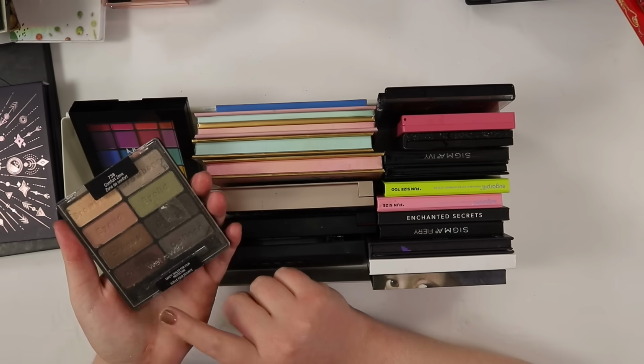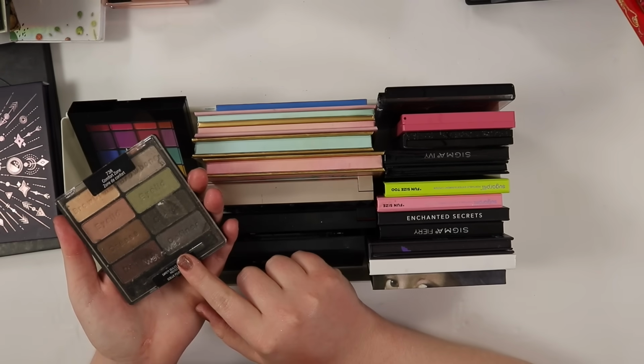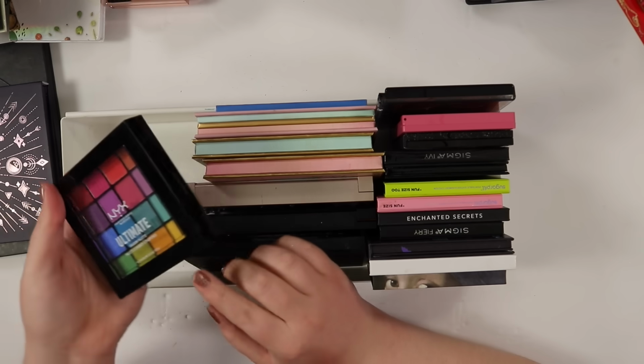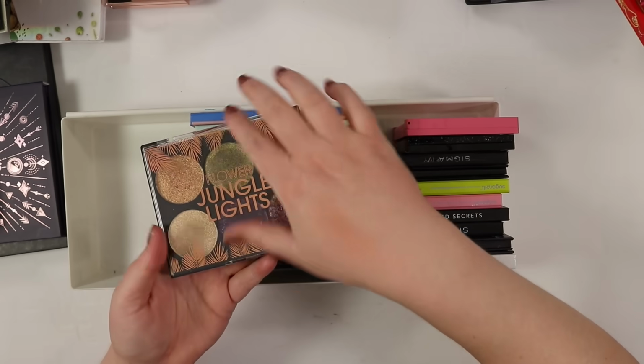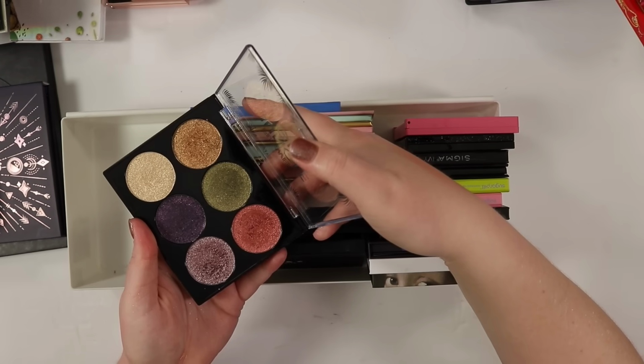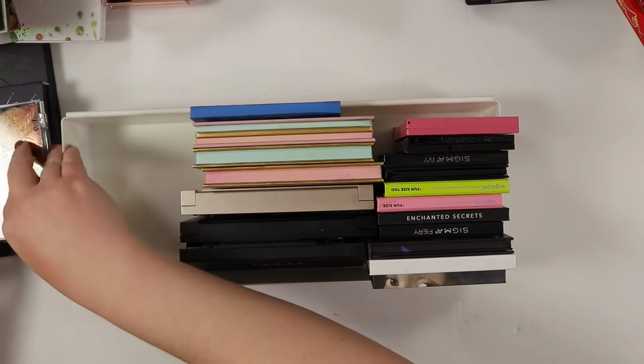I'll probably do a video on this at some point, but Comfort Zone from Wet n Wild, keeping that. The NYX Ultimate, I love this as a rainbow palette. Like, I love it, keeping that. Jungle Lights, keeping that. I want the Desert Lights too, so that will be in my collection at some point.